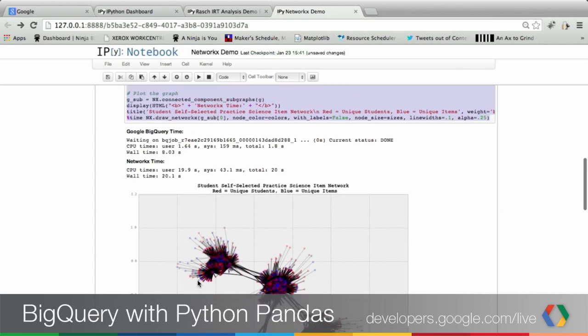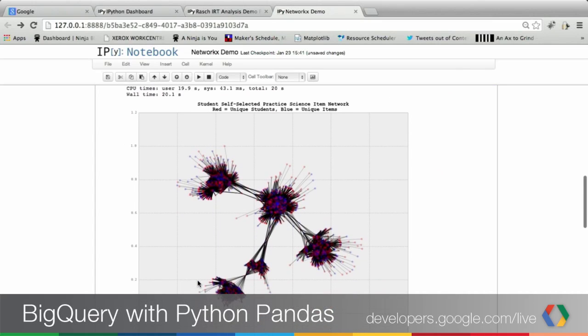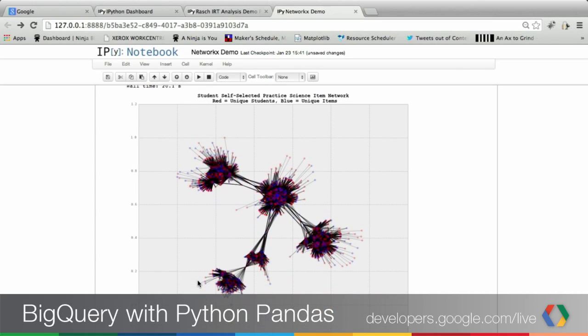So you got all the data from BigQuery filtered out, and now you are processing everything in your computer. Correct. So now we have a network graph here.